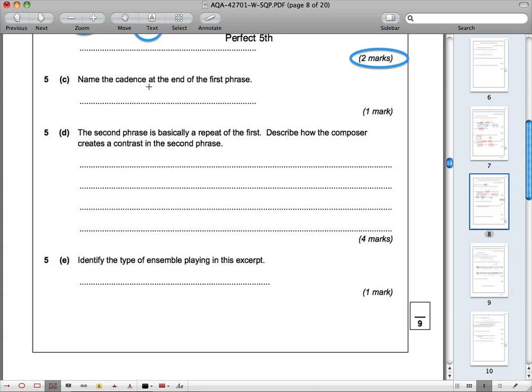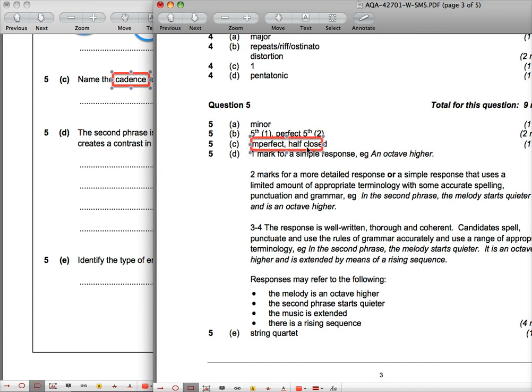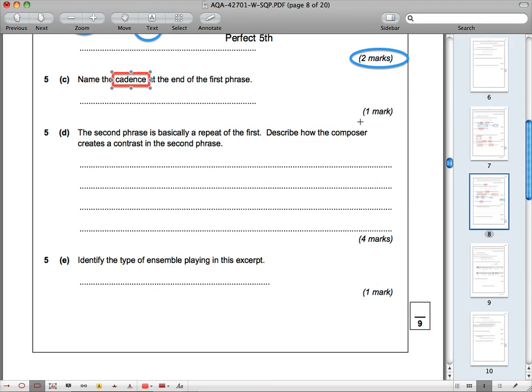Name the cadence at the end of the first phrase. Obviously we've come across cadences many times in our lessons, probably something we've practiced more than anything else in terms of listening. So we know that there are 4 possible answers: perfect, plagal, imperfect, or interrupted. So it's a case of listening up to the end of the first phrase of the melody, the first bit where, if you were singing the melody, you would take a breath, and asking yourself what cadence you hear. Here it tells you that the answer is an imperfect cadence. It also gives you an American term, half closed, but imperfect is absolutely fine. Notice it doesn't ask you for 2 marks, so you don't need to tell us which 2 chords that would involve, which degrees of the scale.